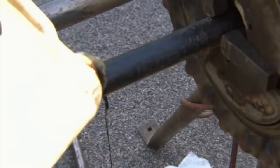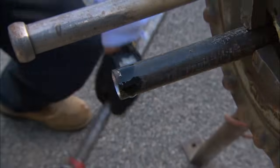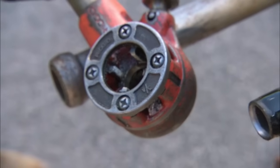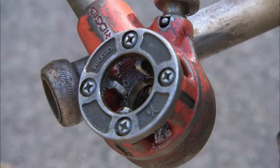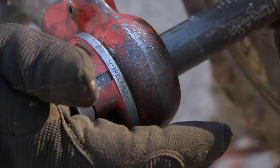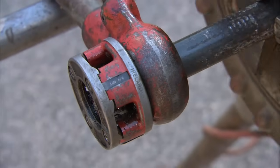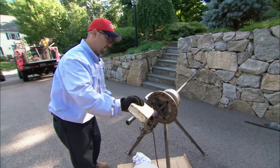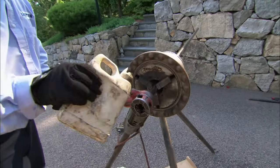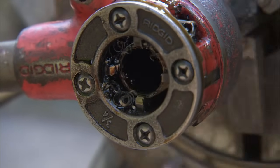So now with the power drive still spinning, he can now thread his pipe. A little bit of oil on the pipe. Then he takes a 3/4-inch die stock. It has a series of teeth, which will actually remove the steel and leave a thread. He wants to be sure to put a little bit of oil on just to lubricate those threads and cool it off. So the die stock is actually creating threads and screwing the die stock right onto the pipe.